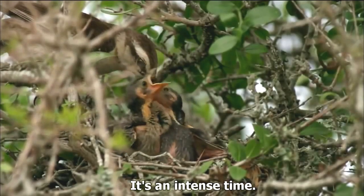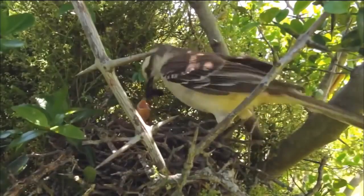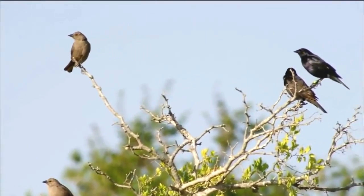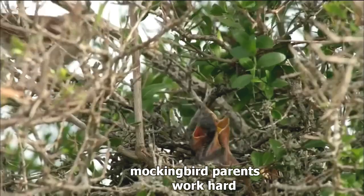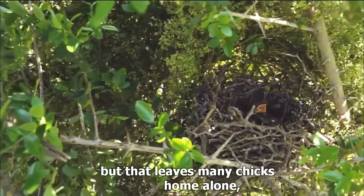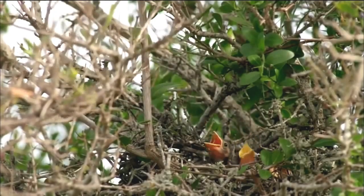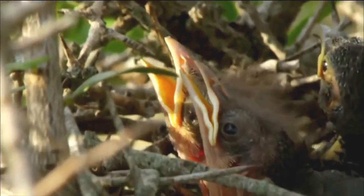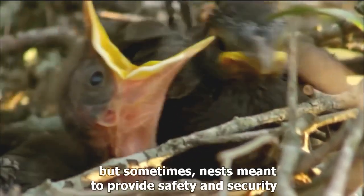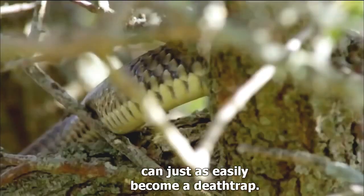It's an intense time. In 13 to 14 days, all the chicks will fledge. Throughout the thorn brush, mockingbird parents work hard to fill the hungry mouths. But that leaves many chicks home alone, waiting for the telltale sound of a returning parent. Their only defense is to lie low and keep quiet. But sometimes, nests meant to provide safety and security can just as easily become a death trap.